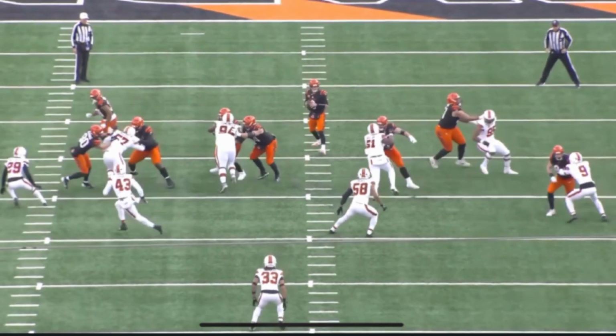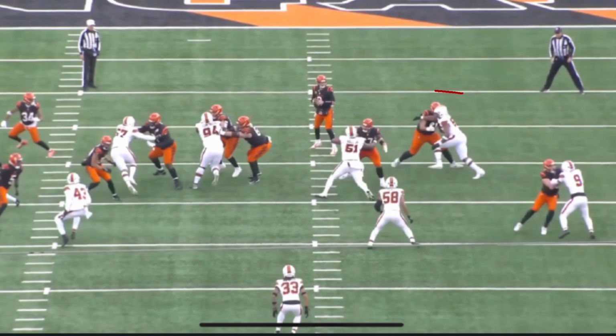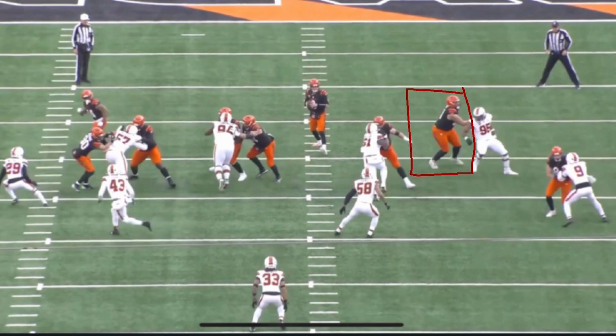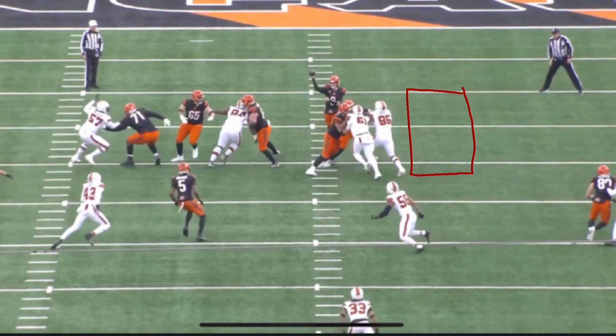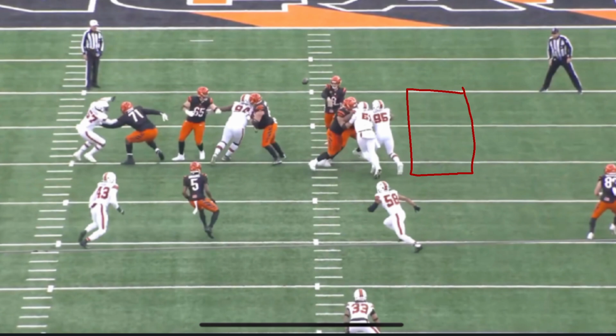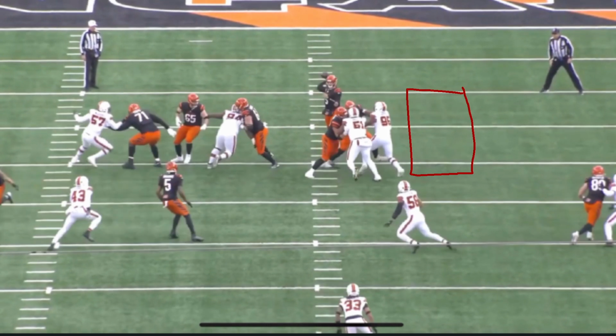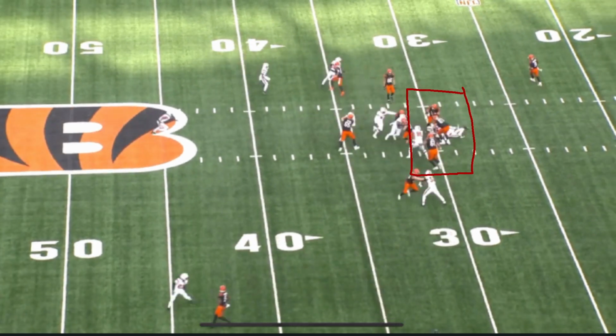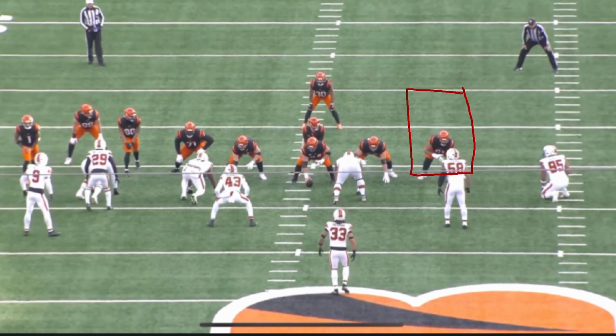Next drive later, it's at halftime. You can see right here, Myles Garrett's going to do what he typically does, which is try to go for the spin move. But you can see Cody Ford actually does a pretty good job of silencing that spin move. Ends up being a completion right there to T. Higgins. He's going to gain a couple yards. But really good play right there by Cody Ford.